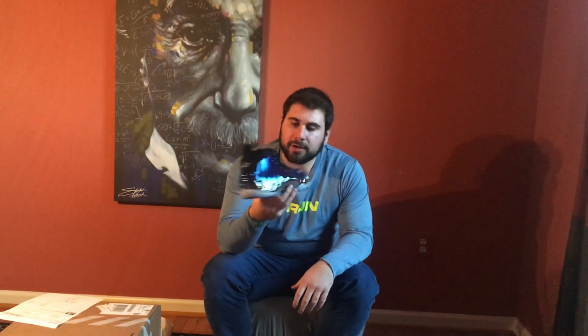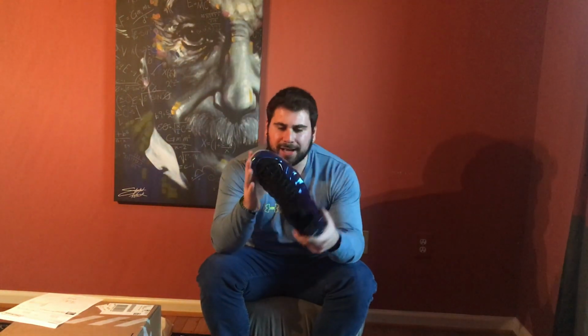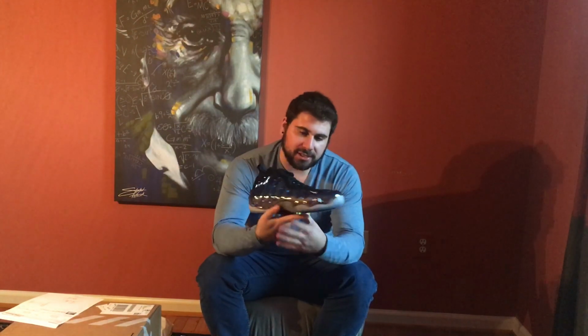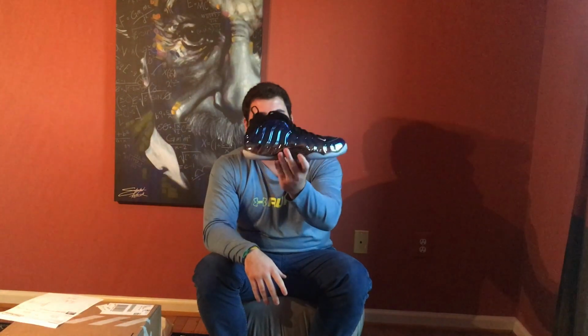Blue Mirror Nike Air Foamposite 1. I got these for a ridiculous steal price, so I had to pick them up. Dead stock, you don't see these too often in this condition and for the price that I got them, so I was extremely thrilled. These are one of my all-time favorite foams.